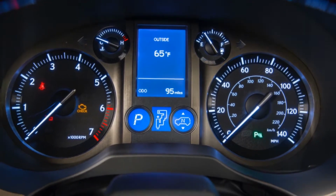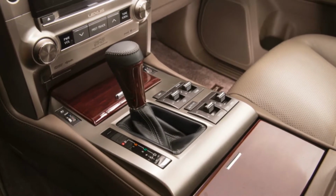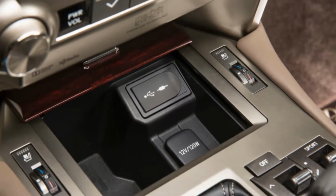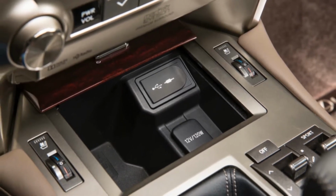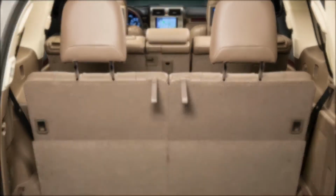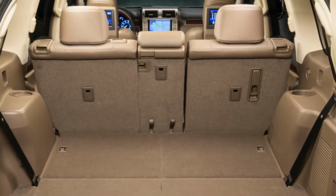Despite its age, it's still a seller. Sales were up in 2017. In fact, the GX had its best year in the US since 2005. Blame cheap gas all you want. Really, people just want SUVs.